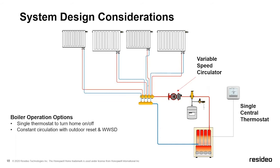So what you need is some kind of a thermostat to tell the entire system to come on or off. And then every thermostat in the rooms is going to modulate on its own based on its own temperature control. So I see this as personally the best option. So just one thermostat that turns the boiler on and off, and then these will open or close individually as they need to.